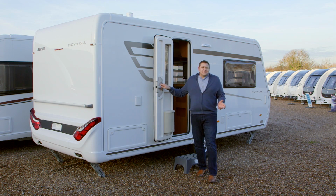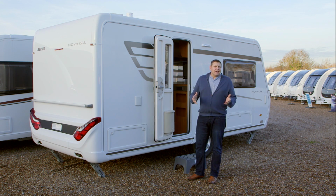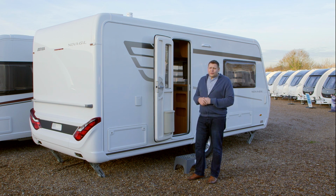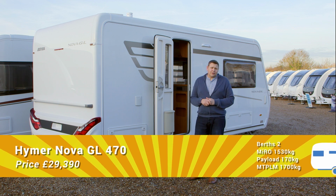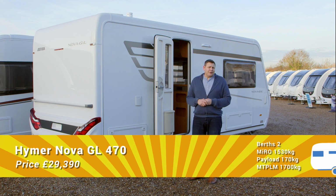At the beginning I suggested that the Nova GL 470 might be a cheaper and lighter route into Hymer ownership. Well, the numbers don't quite bear that out. This 470 weighs in at 1700 kilos when laden, and there's the option to upgrade that to 1800 kilos should you want more payload. As for the price, well, landed on the UK shores, this costs in excess of £27,000, and spec to the level of this show van, it's over 30 grand.